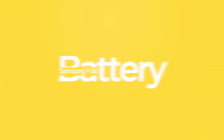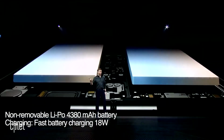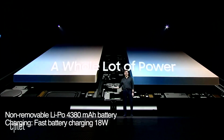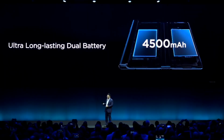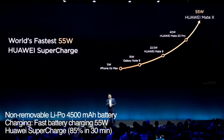Let's talk about the battery. This is the most asked question: which one wins for the battery, and considering that it's a foldable phone, how long can it last in terms of usage? So the Galaxy Fold features a 4380 mAh battery. It's a dual battery to power both of its displays, and the Huawei Mate X runs off a dual 4500 mAh battery system. That might seem to give the Huawei Mate X a slight edge, but battery life is more than just a number game.